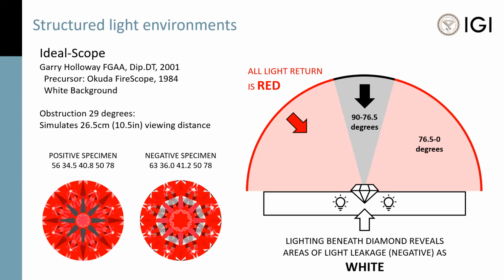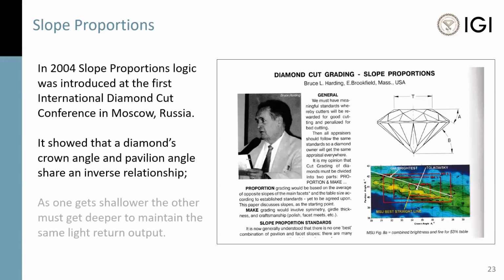So using the 2 examples on the bottom left and right, a positive specimen is returning essentially all the light that's entering into it. You might see those symmetrical triangular white areas, those are meet points, facet meet points. They're not supposed to return light or expected to return light, so they're negligible. Meanwhile, on the right, you have this negative specimen. You can see that abundant light that's entering the diamond is actually falling through the center, making that diamond essentially dark in any lighting other than very, very bright spotlights. So those are structured lighting environments.